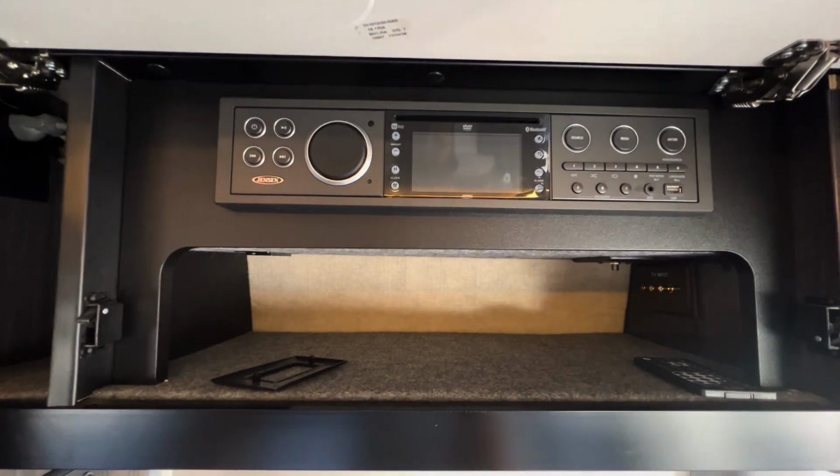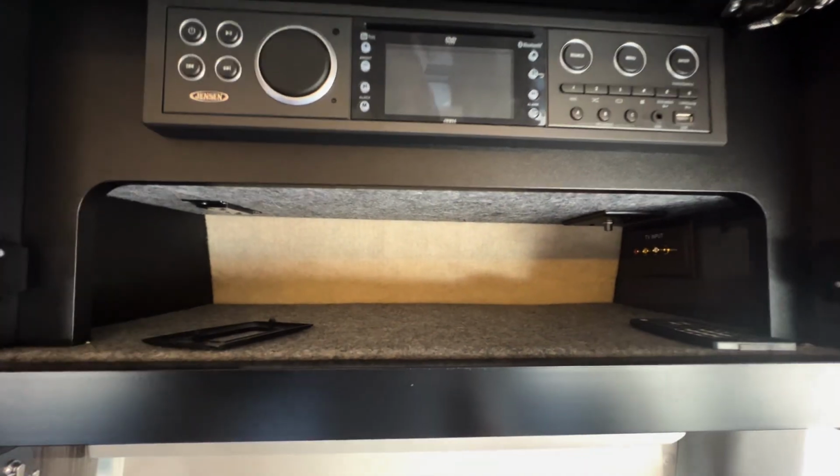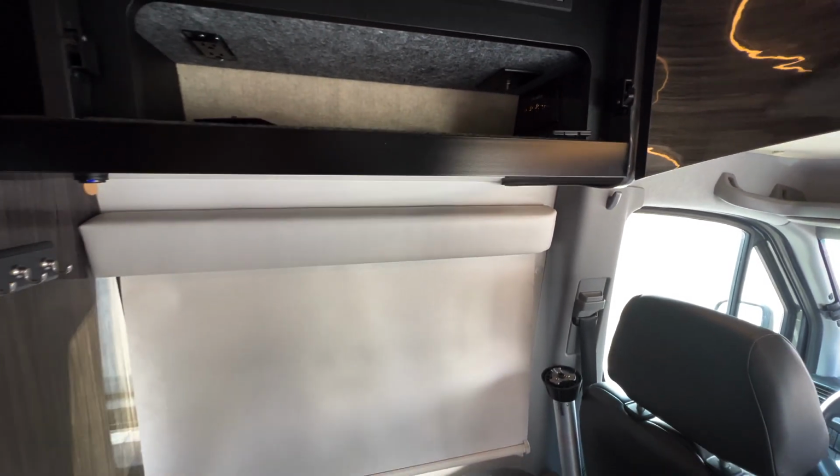This is where your radio is. It'll be DVD, USB, so if you wanted to maybe plug in your iPad or something and then get your Netflix streaming. But that will hook up to the TV that I just showed you that swivels. Alright, so I'm going to show you all the different storage areas.